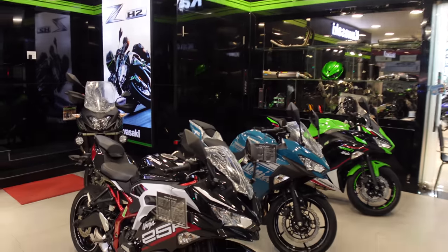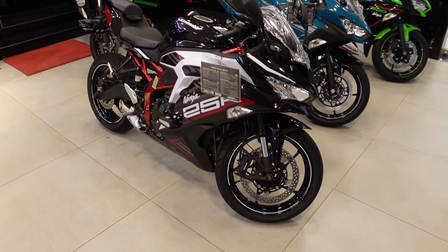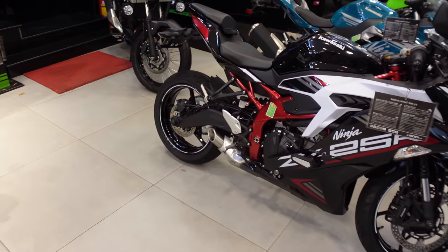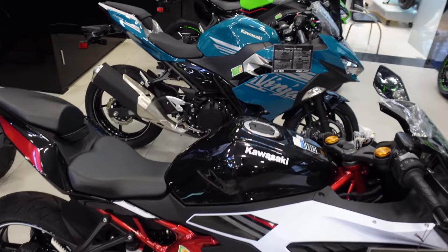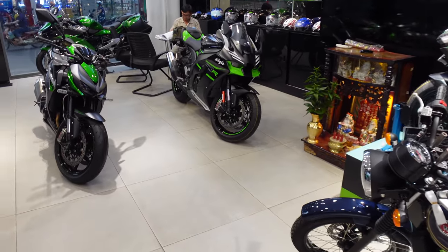They've also got the black 25R, which I think is atrocious with this red and black paint scheme. If it was all black with a little bit of white, okay. And then they've got this terribly ugly blue scheme on the 400. And then you've got a ZX10R here.